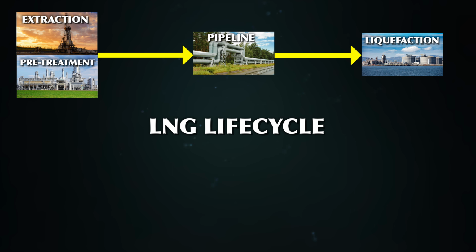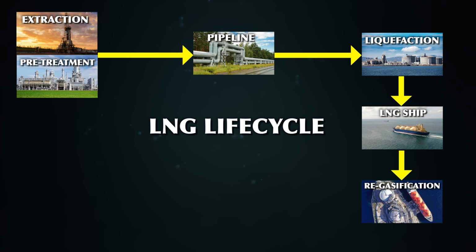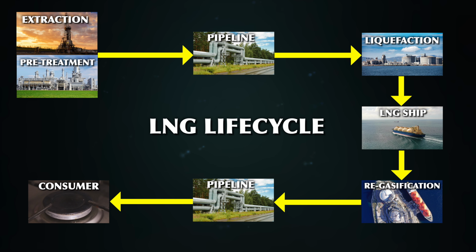The liquefied gas is then loaded into specially designed ships with insulated cargo holds that keep the gas at temperature. At the receiving terminal, the LNG is regasified simply by heating it again. The energy for regasification and liquefaction is provided by a portion of the gas that is sidelined for this, which is called the burn-off gas. Finally, the gas is transported to the consumer by pipeline again.